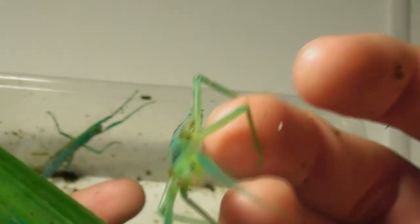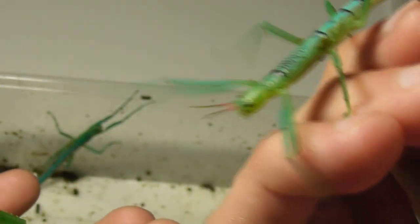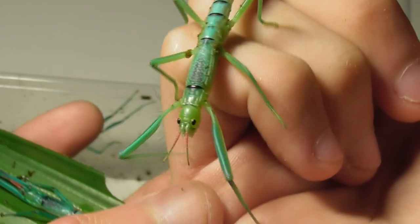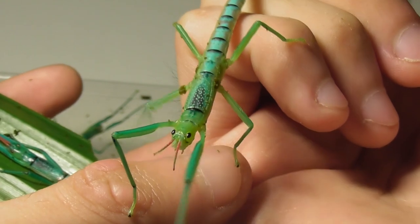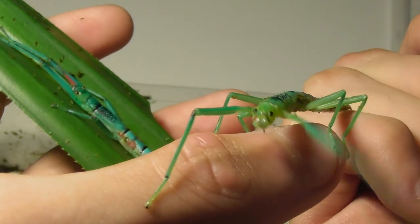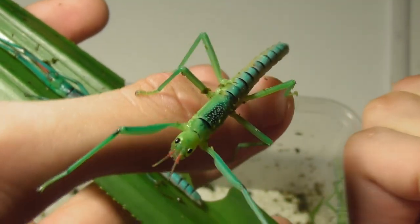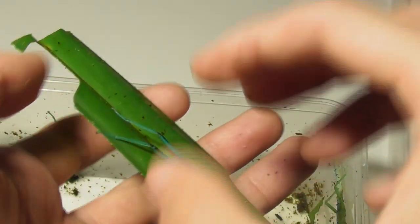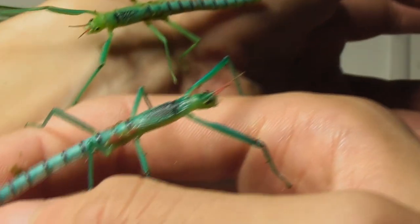Oh, I love it when they wave their legs around like that. It's just the cutest thing. Oh, you are absolutely gorgeous. That's 2 of them.